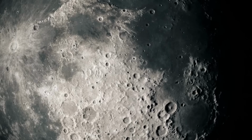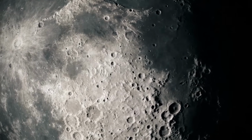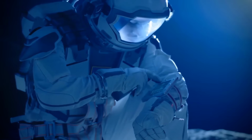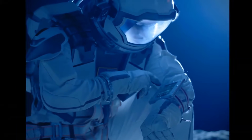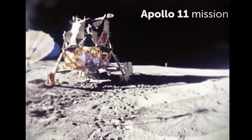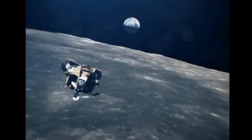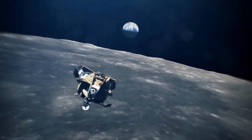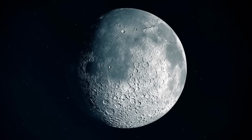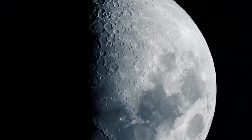One of the first things they noticed when they got there was that, well, the place kind of smelled. This may sound like the beginning of a science fiction novel, but it's actually the true story about how the Apollo 11 mission landed on the moon on July 20th, 1969. Since then, the moon has had 12 human visitors to this day. We think of it as our neighboring space buddy, but there's still much we don't know about this mysterious satellite.